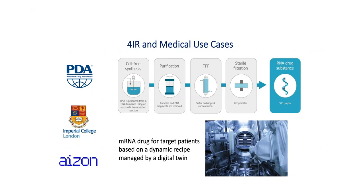So everyone can create a protein in order to beat, for example, a virus, like the mRNA. The problem is not the complexity of the chemical process, because it's not biochemical, it's a chemical process. The problem is that we need a lot of phases, a lot of sequential steps, in order to get at the end the RNA drug substance, the final goal.